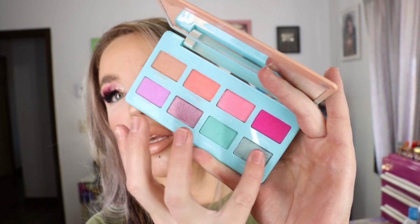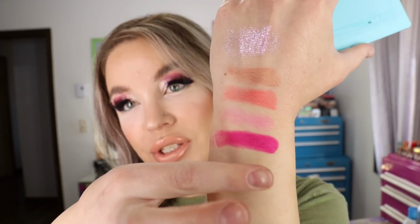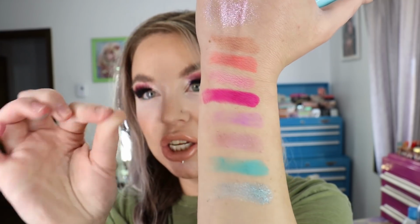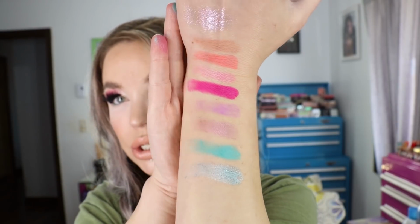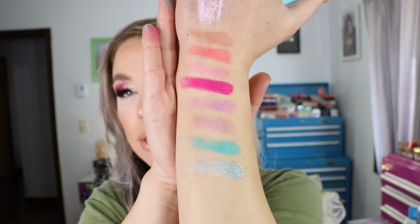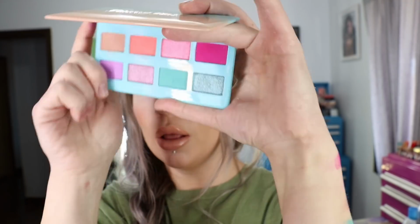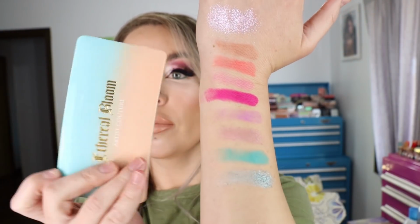I do love me a good pastel, and there are some pretty matte pastels in here. I think those shimmers just could have been better. They feel like they're a little dry and they're pressed kind of hard. So when I used it, I had to take my flat shader and really stab it into the product to get it to loosen up and then pick it up with the brush and pack it on. But anyways, that is the new Artist Couture Ethereal Bloom. I don't even think I said the name, but this is the Ethereal Bloom eyeshadow palette right here. Again, that's from Artist Couture.